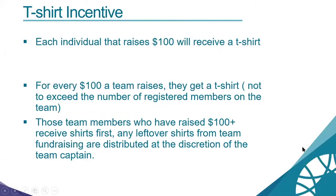Now this is the process for the t-shirt table. This is the t-shirt initiative. The individuals are very easy. Each individual that raises $100 will receive a t-shirt. As for the team incentive, for every $100 a team raises, they get a t-shirt, not to exceed the number of registered members on the team. So if they've raised $500 and they have 3 members on their team, they will receive 3 t-shirts.